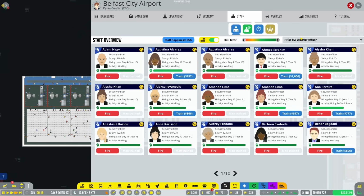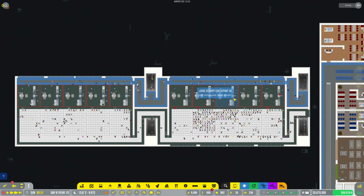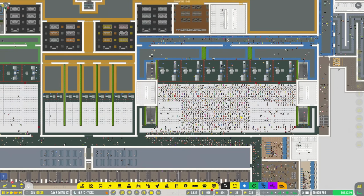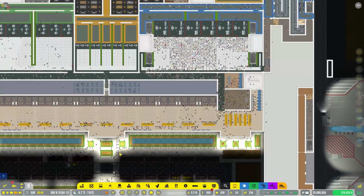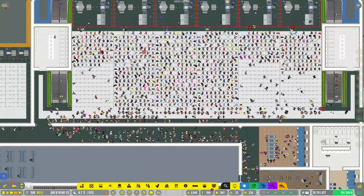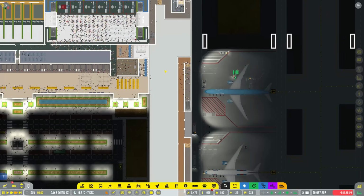And how many pages? We have 10 pages of security officers. I think we're fine. I feel like we have enough, and I feel like everybody is actually starting to get through here now. There's no full queues upstairs, and there's several downstairs, but I think that's partly because the AI in the game is just freaking out a little bit, which it does from time to time. I mean, let's be honest.